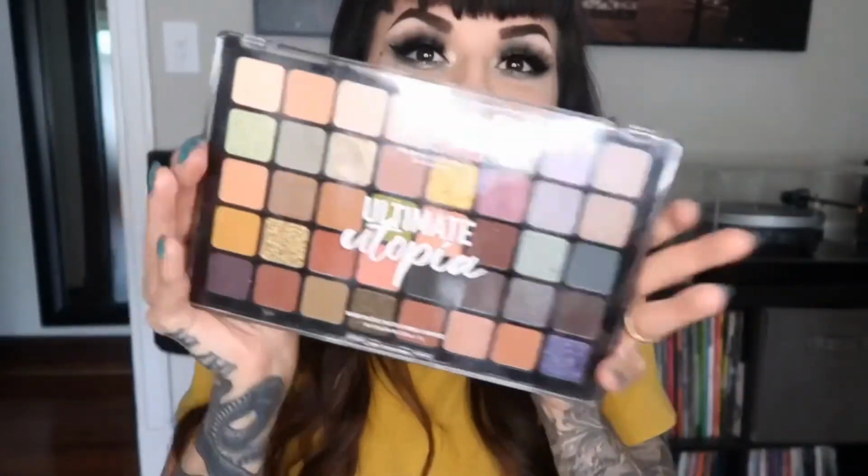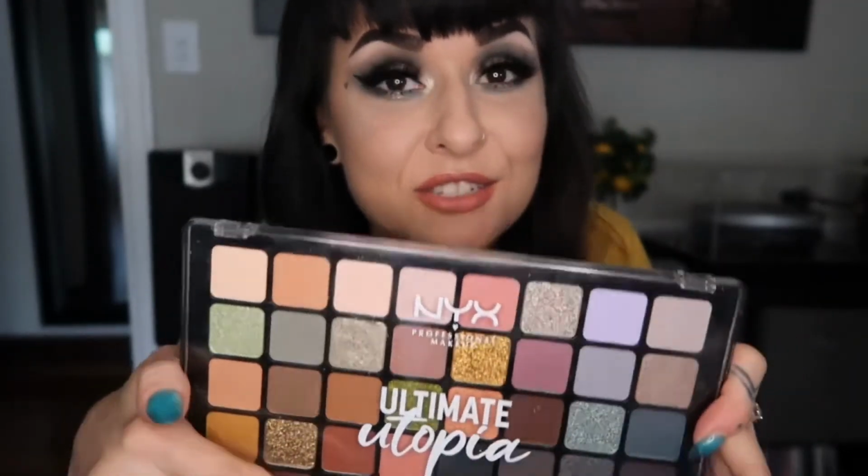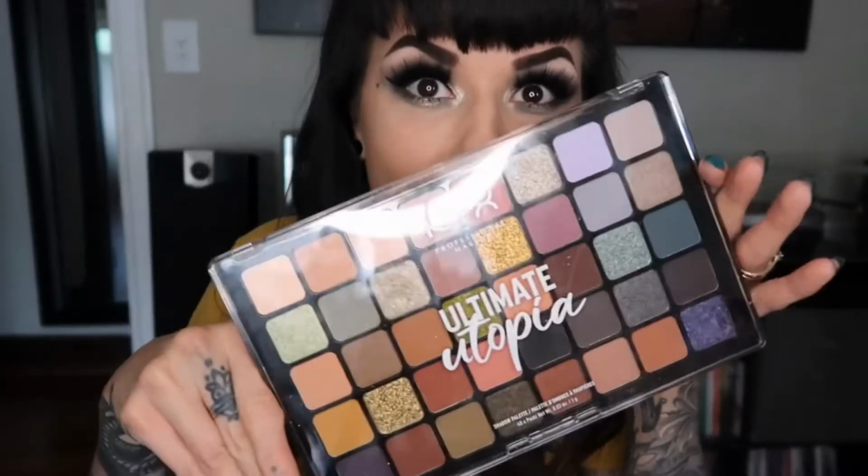So there you have it. I absolutely love these shadows. I cannot wait to use the rest of these colors. We're gonna have so much fun with this, you guys. Just wait and see. You'll see all the things I make.